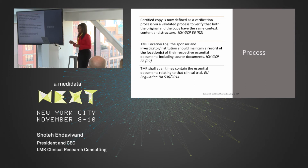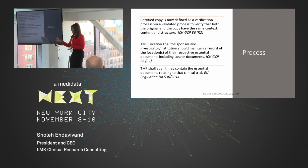Now, with ICH GCP Release 2, they have defined a certified copy. So for certain documents, we can no longer just collect, scan, file. There has to be a process to certify that the copy is a certified copy of the original document we had. So we have to have a documented process for that. And it's not every document. I don't want you all to think that every single document has to be certified, because it's not.